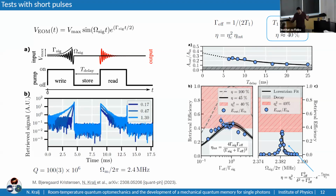I'm afraid, unfortunately, I don't have time. But basically, this is the sequence.